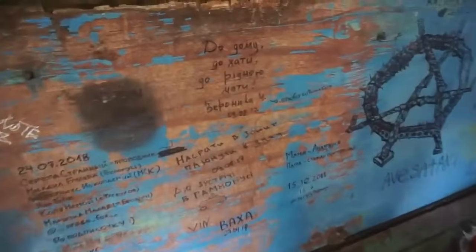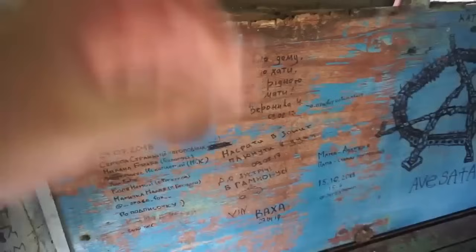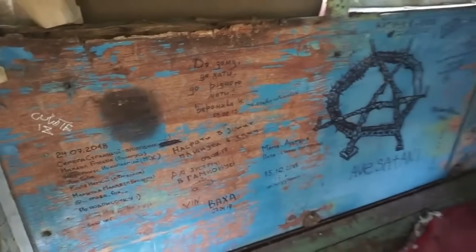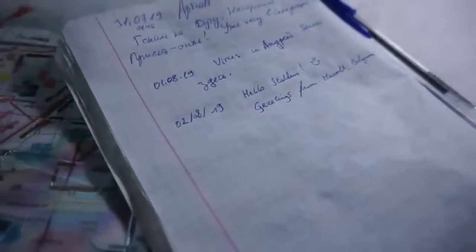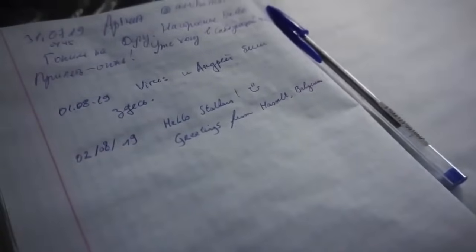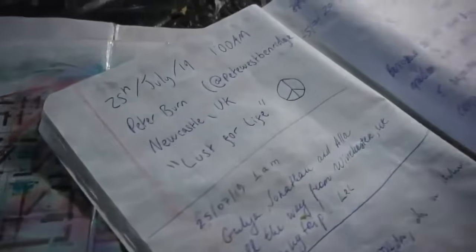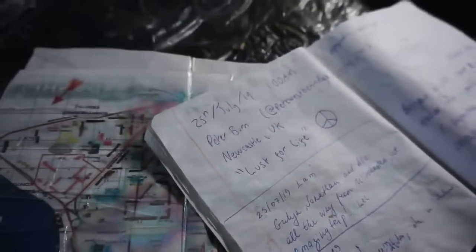So as you can see on the walls of this bus, guys, people leave little messages. So obviously when other people come here, they can read that message, and then that person will come and leave their own message themselves. So yeah, pretty interesting. In English. Hello stalkers, a greeting from Hasselt, Belgium? Okay. So that was the last person? Yeah, that probably was the last person to stay here, guys. 2nd of the 8th, 19. Fellow Englishman, guys, Newcastle, UK. Lust for life. 25th of July, 19, 1 a.m.